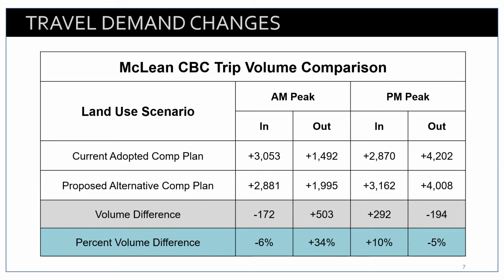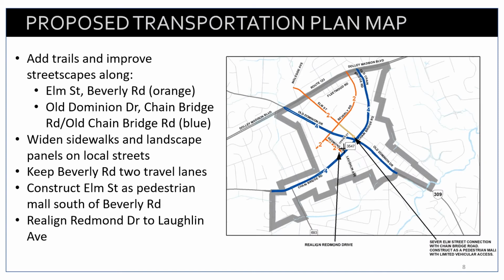Our planners also used a travel demand model to forecast regional background traffic increases from trips that don't start or end in McLean. Those changes in demand are expected whether or not the proposed alternative land uses in McLean are built. The analysis also anticipates a moderate increase in demand for active transportation and transit trips from new CBC residents. The proposed addition of bikeable trails and wider sidewalks would make the McLean CBC more comfortable for pedestrians, transit users, and cyclists, which we expect more of under the proposed land uses.